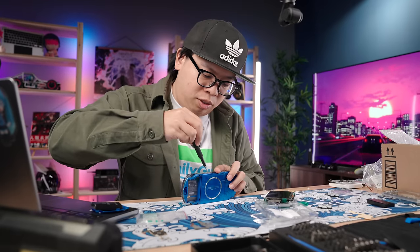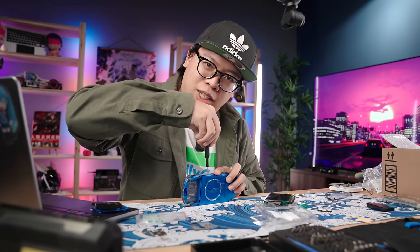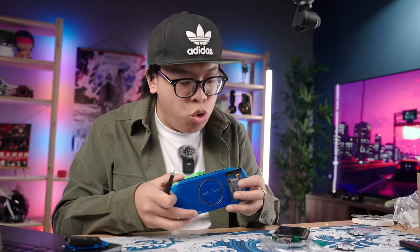Secondly, I also have the other donor PSP that Austin lent me that also does have a confirmed UMD drive working as well that I could swap in to this console. But really, the huff of copium here is that I've installed custom firmware so that I can play whatever games I want right from the memory card.